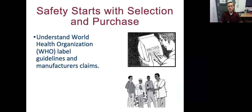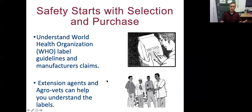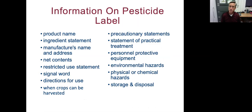Now, when you select the pesticide and you have your pesticide in its sealed, unbroken container, and then you have the label, it's important that you understand the World Health Organization label guidelines and the manufacturer's claims. This is an area where extension personnel and the agrovets can help you understand what's on the label. And labels are not easy to read. And I like to tell farmers when I talk to them, acknowledge that. It's not easy to read a label. It's a lot of information. Oftentimes it may not be in your home language. And it's got a lot of information on there.